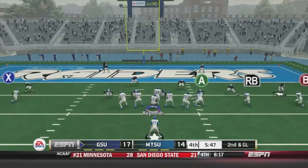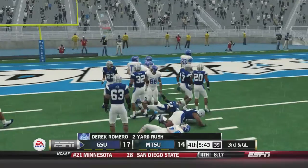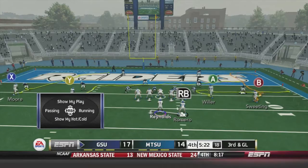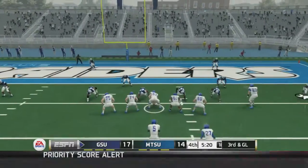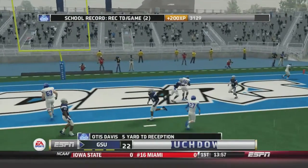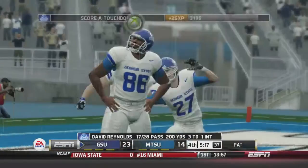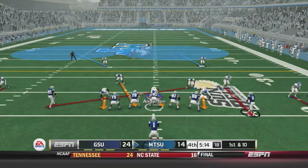2nd down and goal now for the Panthers. Handoff to Romero up the middle. He will get 2 yards, setting up 3rd down and goal here from the 5-yard line. Reynolds will fire quickly to Otis Davis in the end zone for the touchdown. A 5-yard touchdown catch by Otis Davis, his 2nd of the day, puts Georgia State up 24-14.